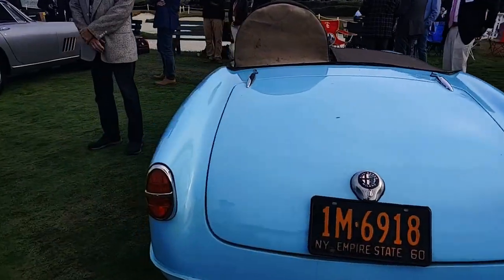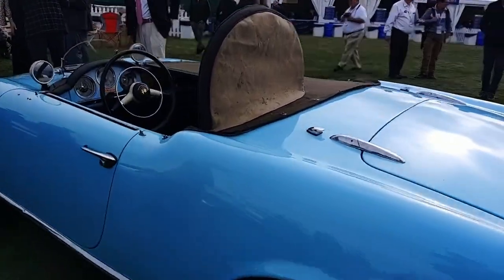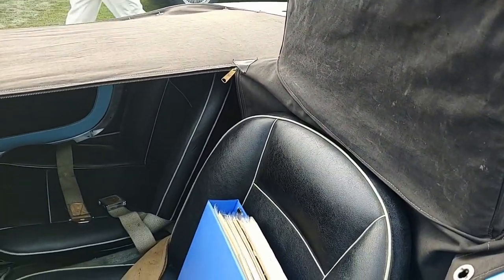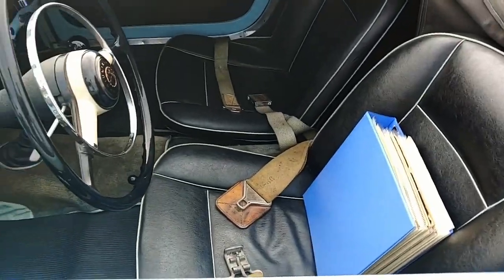Alpha. Yeah. It's been stripped down. It's pretty cool. Got the hubcaps and the windshield, bumpers. Yeah, that's awesome. Oh, they have what looks like a roll bar, a big book of information on its history. Oh, look at the plaques on the dash.